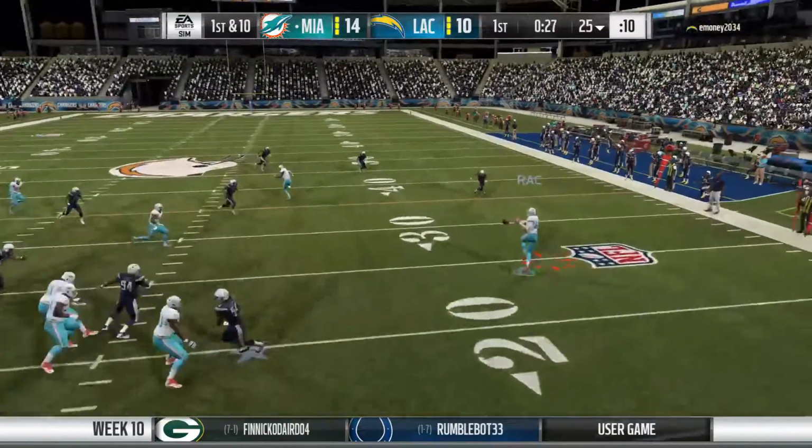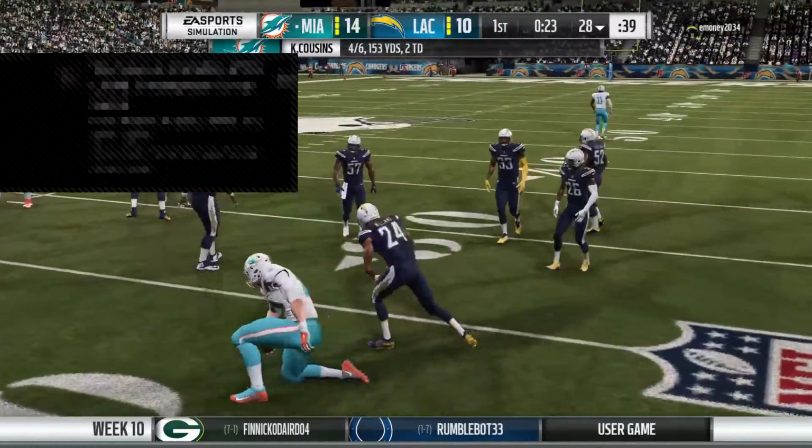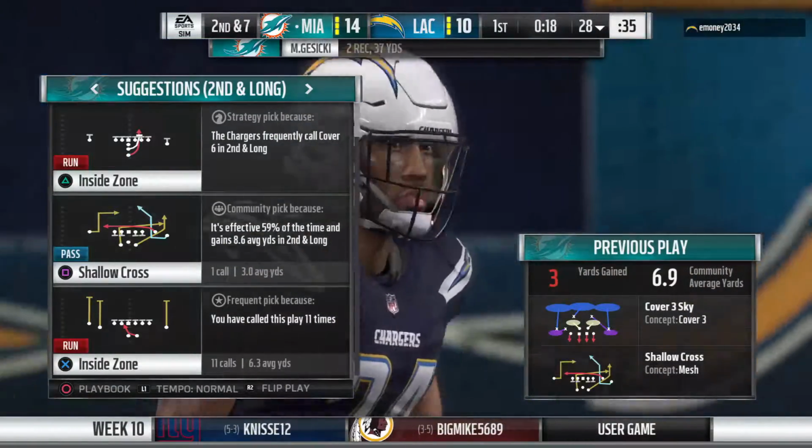Cousins now to throw on first down. On the right side, open is Gesicki. And this one will go to the 28-yard line. The completion good for 3, and it's second down.